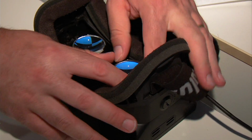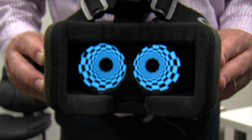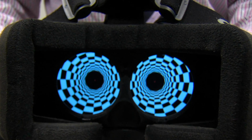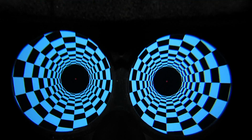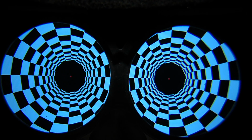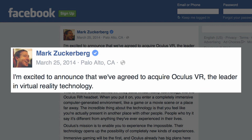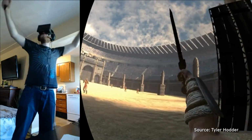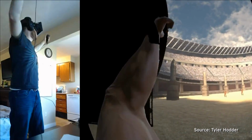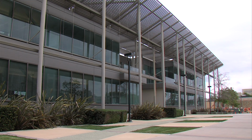He found that immersive environment in the Oculus Rift. It's basically a pair of goggles you strap over your face. Two little curved screens fill your field of vision with 3D video, tricking you into thinking you're inside another space. Last year, Facebook bought the company that makes this headset for $2 billion, betting big on its promise to transform video gaming and other types of entertainment. Here at UC San Diego, Medeiros found a different use for it.